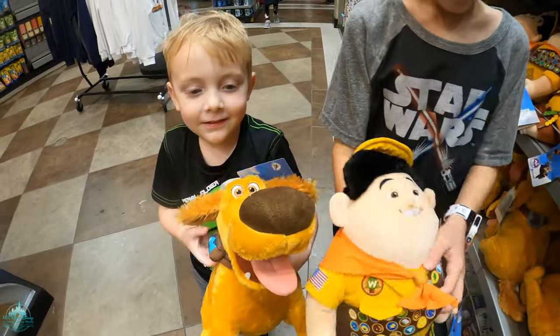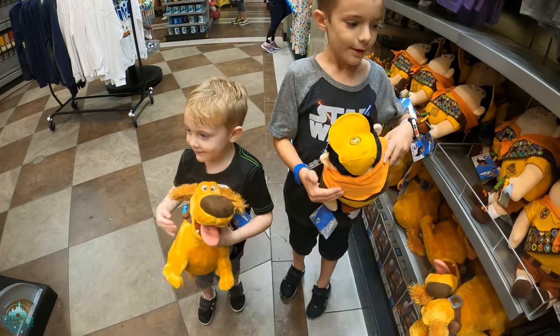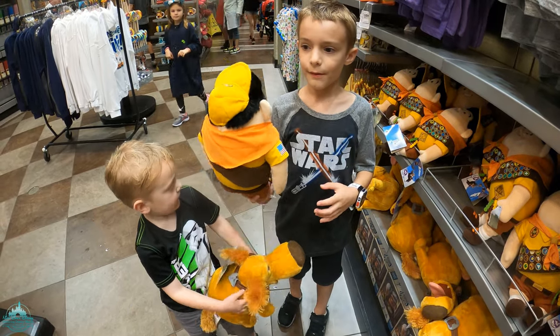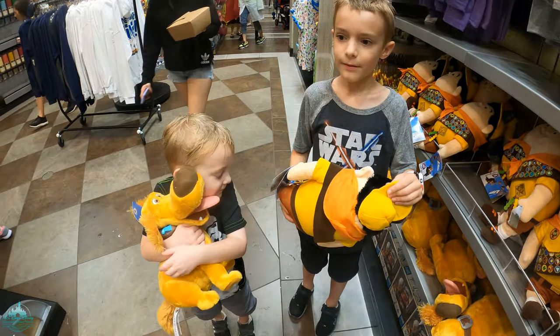A Russell and a Doug, because you guys love Up. So you can get these as a reward, but you got to behave. And if you don't behave, they go away. No. All right, so behave. And keep them dry.